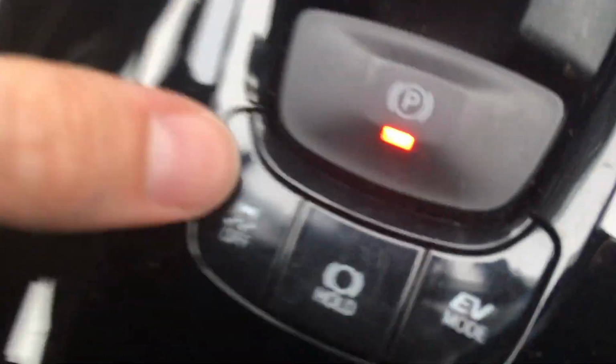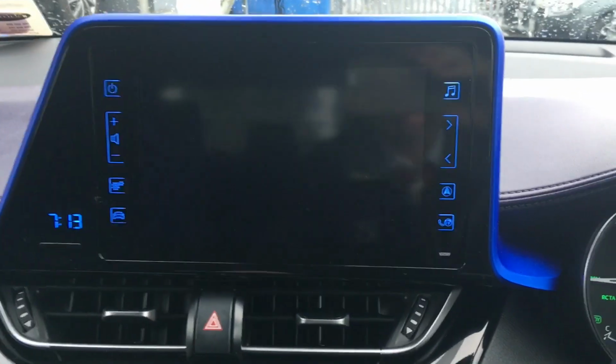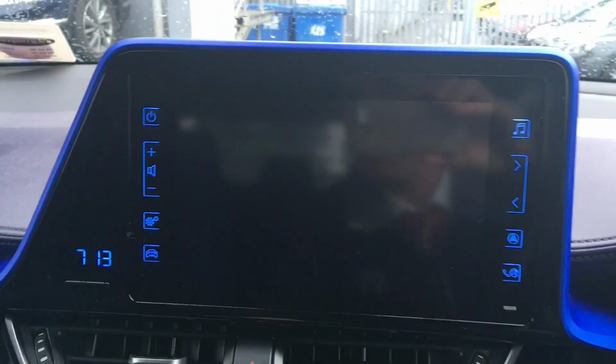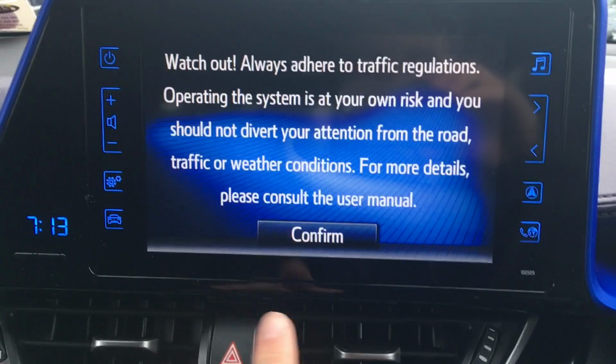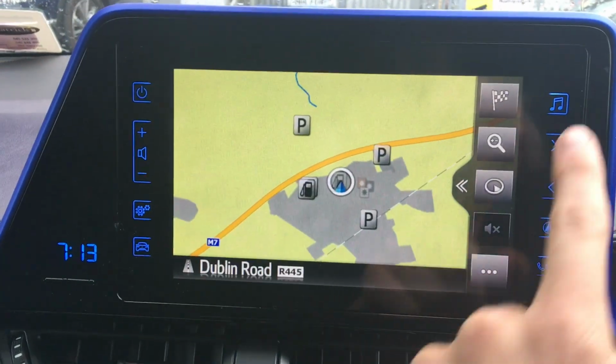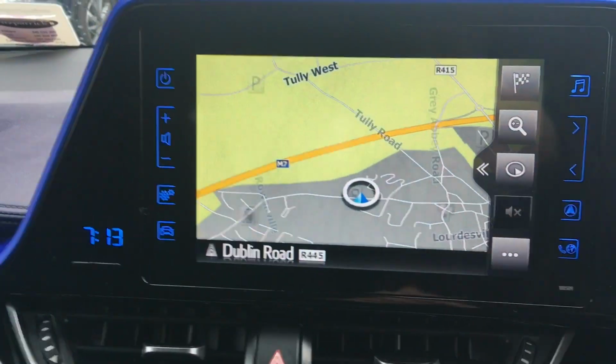You can have various settings on what way you want the modes to be set up, but to be fair, the car is the most efficient. Let it do its own thing. After that then we saw the camera in through here. All our various functions on the Toyota Touch and Go come in through there. So navigation is quite easy to use. Bluetooth obviously, and radio is all going to come up through there as well.